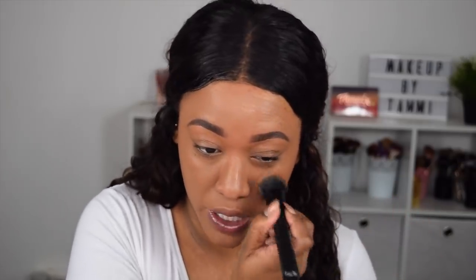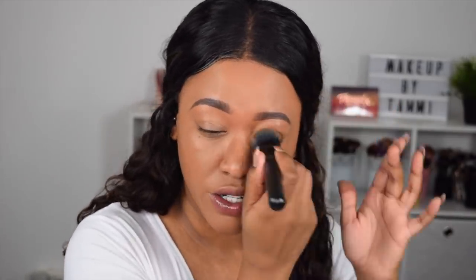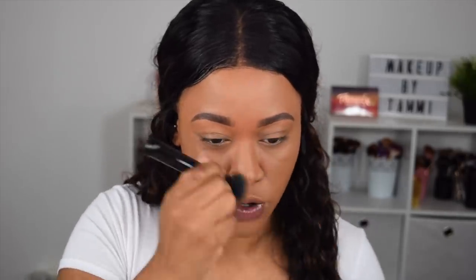So don't get me wrong, I do still love the foundation. The coverage is beautiful, the finish is amazing. The only thing is it does kind of break up with your oils, so when your oils start coming through it does separate a little bit, and that's after like 6-7 hours. So it just depends what you want from a foundation if you're out here working.